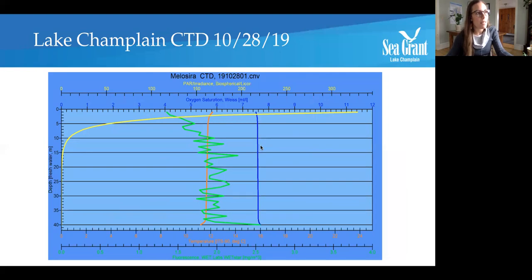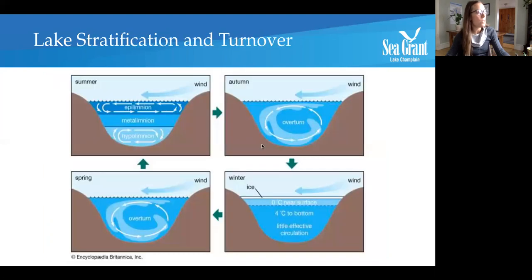And so what's happening in the Northeast in October? It's getting a lot colder. And so the lake actually is doing something really special at this time. It's turning over. So just to get a sense of what happens throughout the season in the lake below the surface, I have a little graphic I just want to share with you.